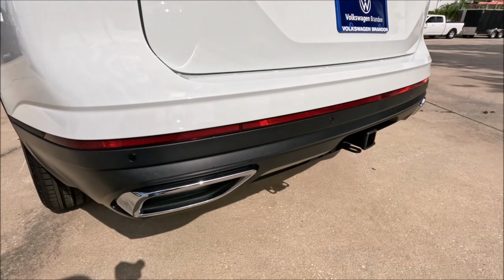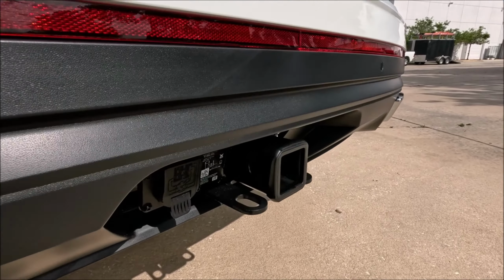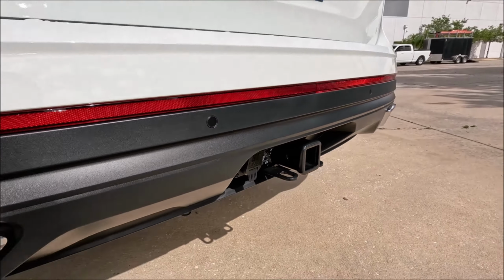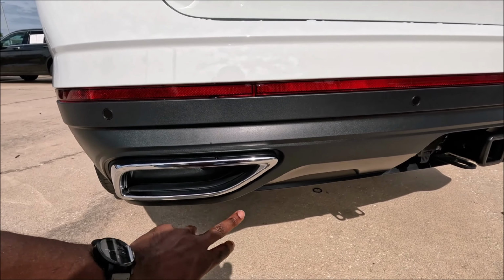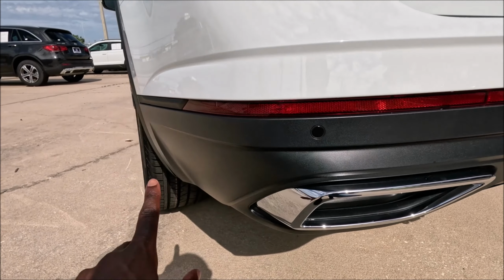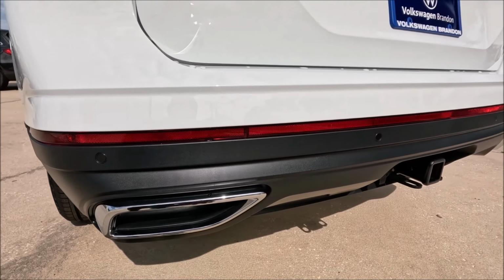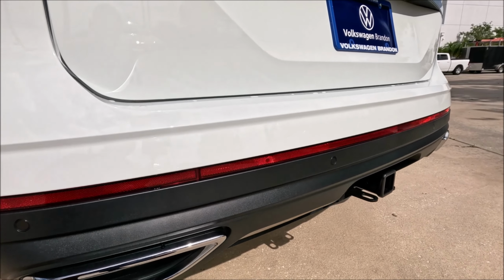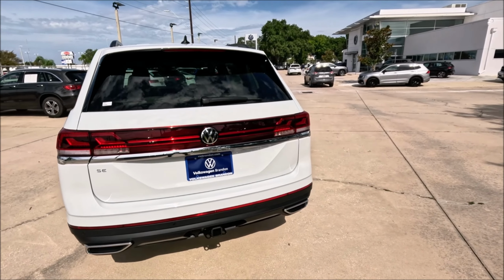Now down here, you'll be happy to know we do have the tow hook here, so we can tow with this vehicle. And again, 2,000 pounds for that. We have the Fox exhaust tips here, as you guys will see, wrapped in chrome, and then more plastic cladding, again, in order to protect the paint, make it easy to go off-road or do any towing and any harsh driving in this thing, but still keeping it look as fresh as it is.